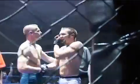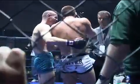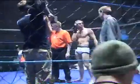Actually caught him right on the nose. I don't know if you can see, but he's cut him quite badly. I don't know whether that's on the nose or the eye. I can't quite see from here. Striking a blow with his hand, and our referee stopping the contest. Still, super middleweight.